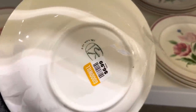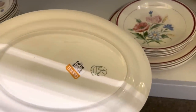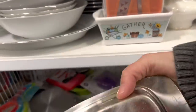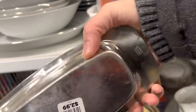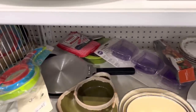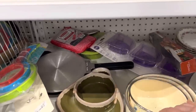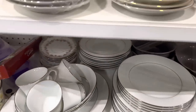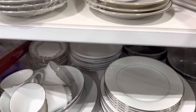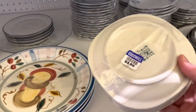I thought this was a really lovely pattern. I'm not looking for everyday dishes again, but I did think these would make a really pretty choice. I don't see a lot of Syracuse china at thrift stores, so it was fun to see this little stack of plates.